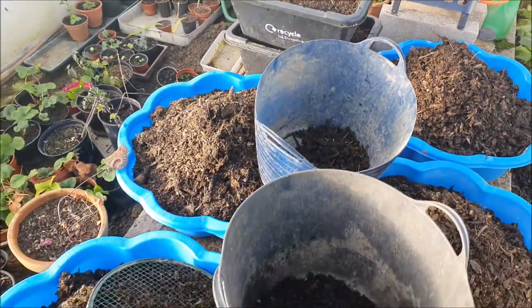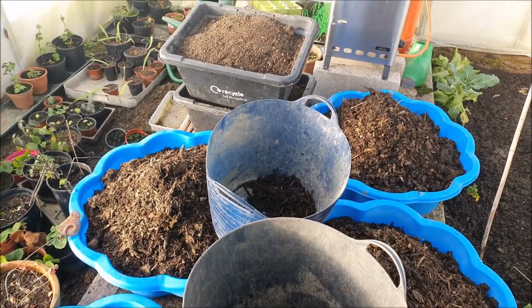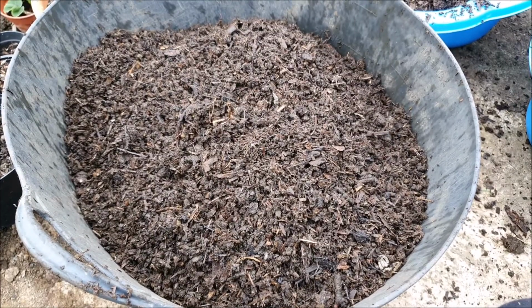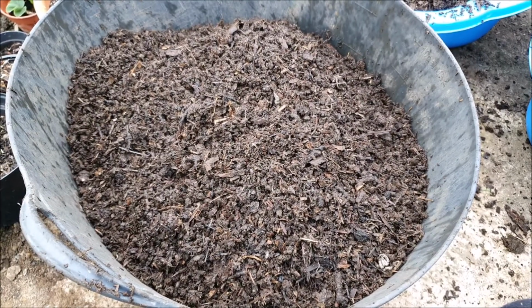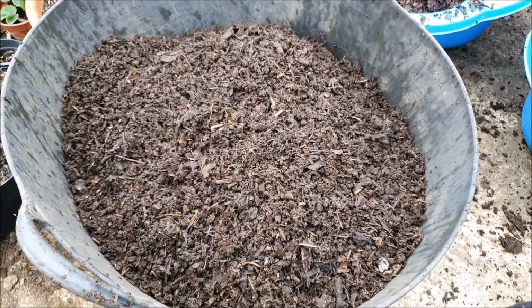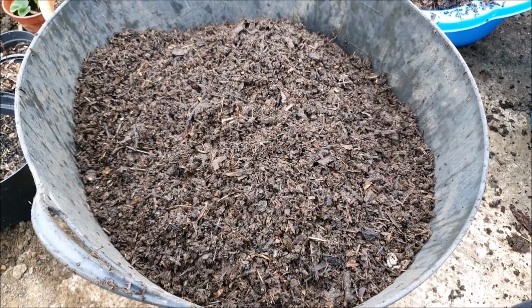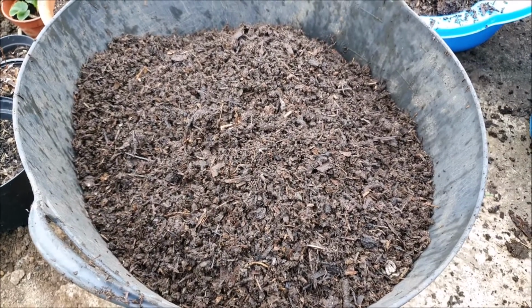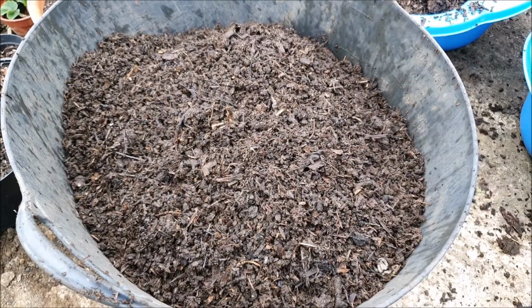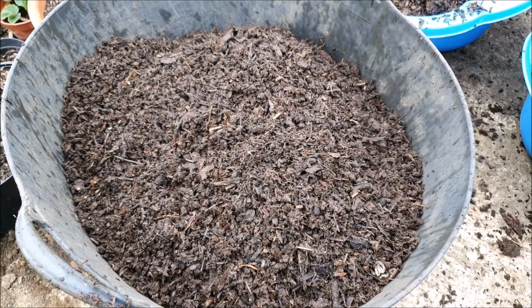So that'll be one of my jobs, possibly this weekend, just grading that a little bit more. And after nearly 12 months, that's what the compost looks like. And that is fine now to add to your garden. And that is natural, very natural fertiliser for the garden, which will definitely help your plants grow in 2021.